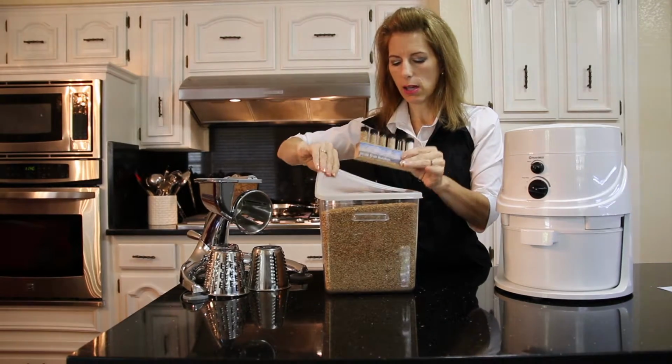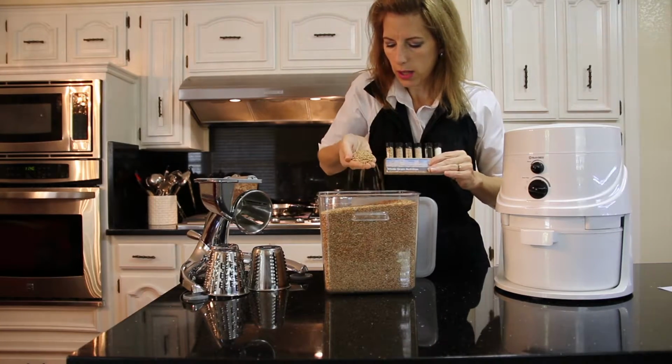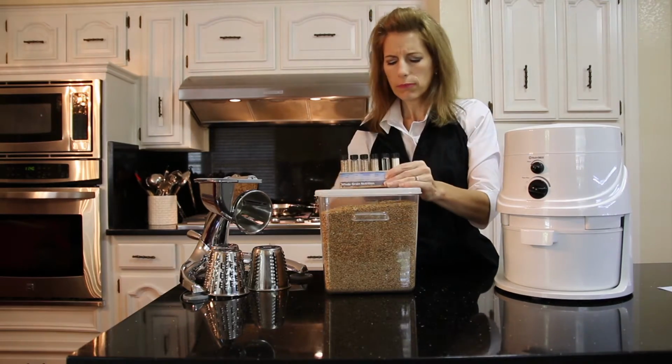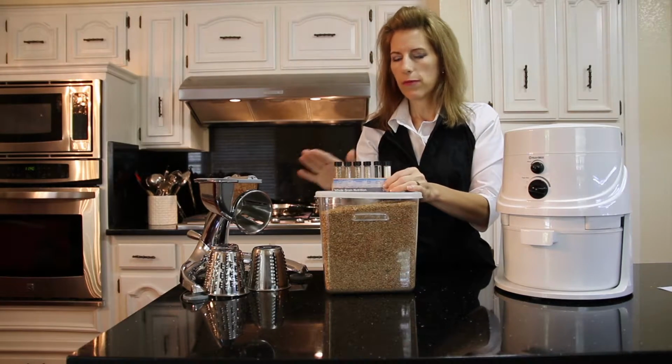I want to just pop this lid off real quick. This is a container. I just want to give an example of what a wheat berry looks like. We have barley like this. You can get other grains called spelt. Lots of different varieties. I think there's one called kamut. Different ones you can use.